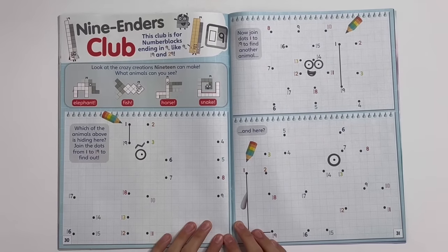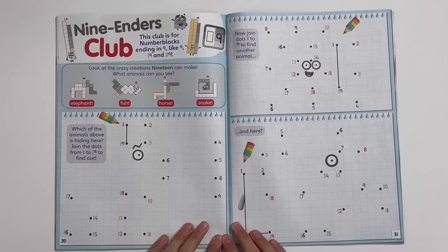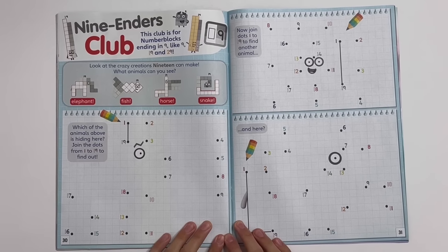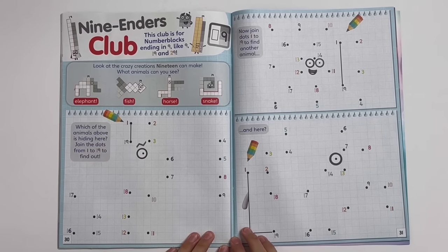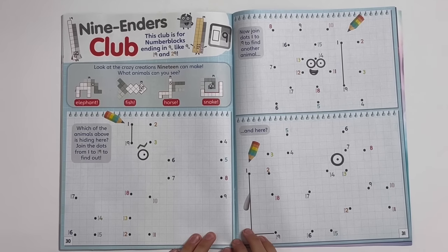9 Enders Club. This club is for number blocks ending in 9, like 9, 19, and 29. Look at the crazy creations 19 can make. What animals can you see? An elephant, a fish, a horse, and a snake. Which of these animals above is hiding here? Join the dots from 1 to 19 to find out.